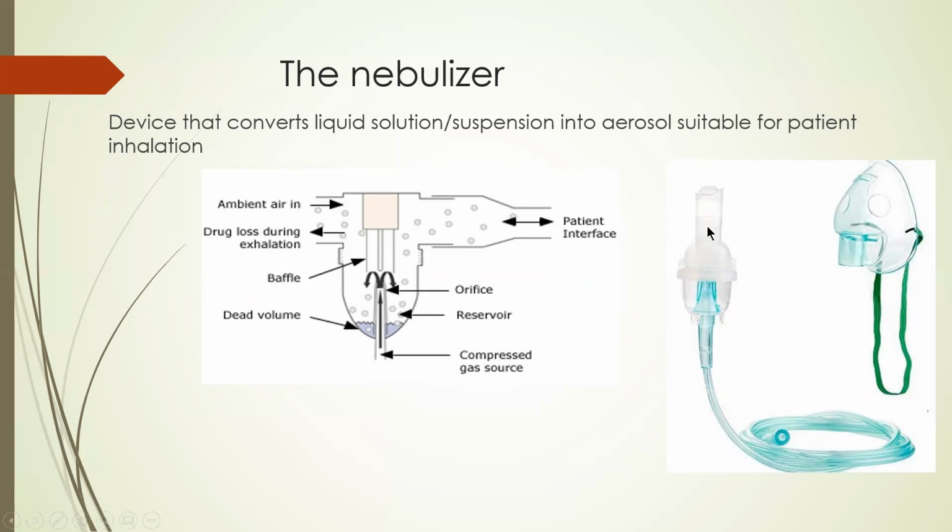This is the jet nebulizer. If we see inside the jet nebulizer, there is a compressed gas source, which can be either compressed air or oxygen, which comes in through the narrow tubing. This creates a low pressure, and this picks up the drug, the salbutamol, which we are putting in the reservoir, and the drug is then broken into small droplets, and these droplets go and hit the baffle, and this breaks them into even smaller droplets. So in this way, an aerosol is created, and this aerosol comes out from here and is inhaled by the patient.